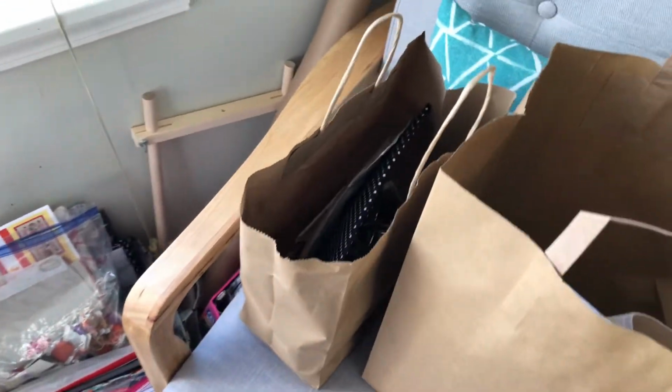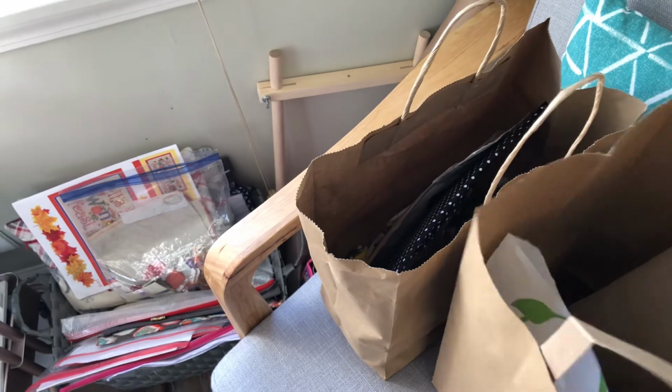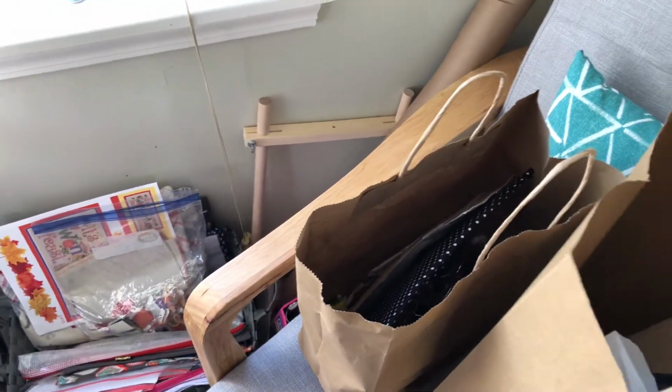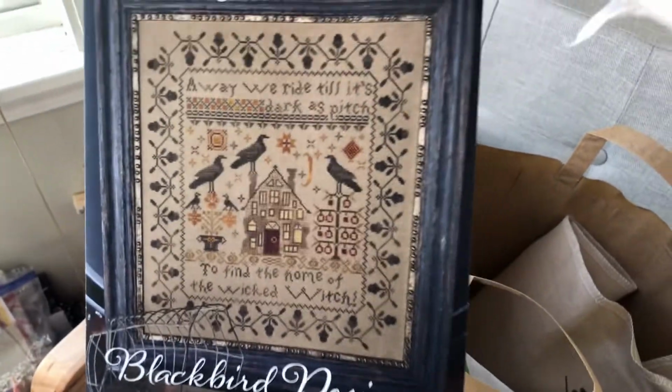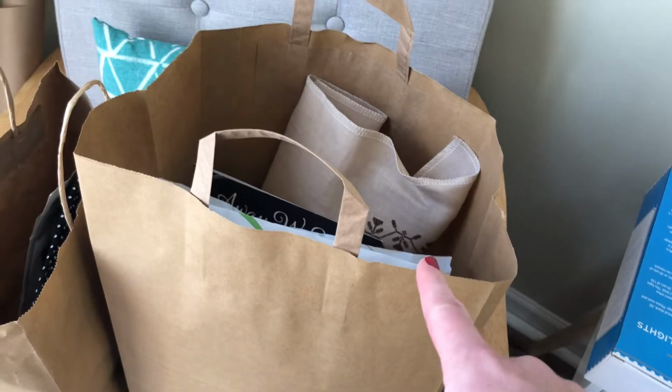In this bag lives my, I'll try to get this out without showing the chart, my Away We Ride, and all of the materials that I need for that are in this lovely project bag. Isn't that great?